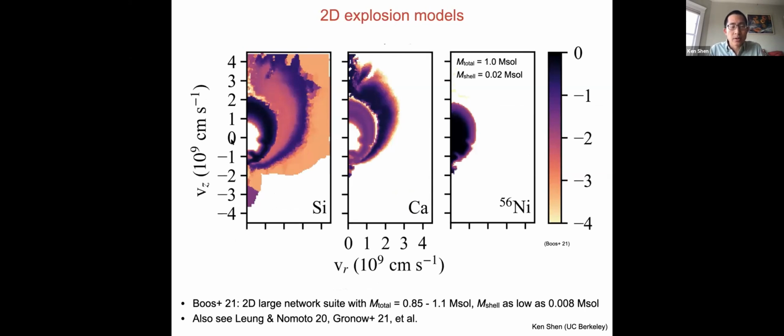What I'm showing here are explosion models from a suite of calculations done by Sam Boose, who's a grad student at the University of Alabama working with Dean Townsley, my collaborators on this. And this is to give you a sense of what explosion models look like in multi-D. So these are mass fractions of silicon, calcium, and nickel in velocity space after they've reached homologous expansion.